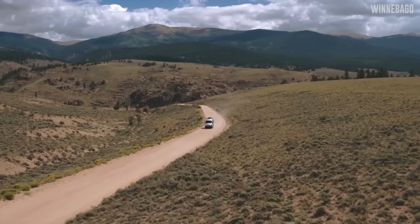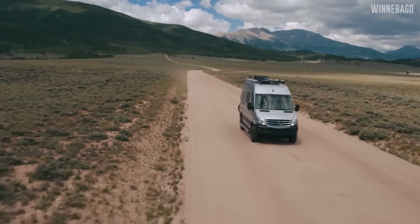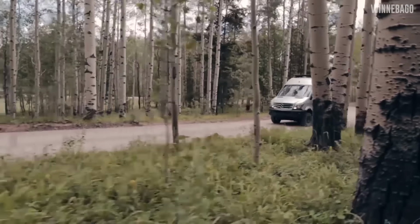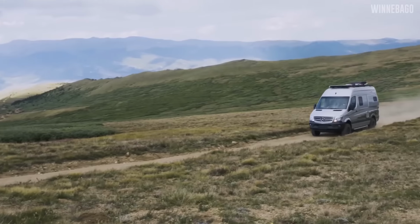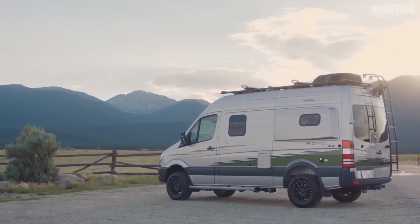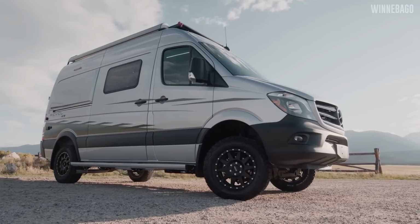Number 7, the Winnebago Revel. Most of you know Winnebago. They're known for their giant RVs, but recently they've converted a Mercedes Sprinter into an off-grid monster. A monster with high-end interior, design, and comfortability. Perfect for the digital nomad who wants to truly escape. And here it is, it's the new Revel.